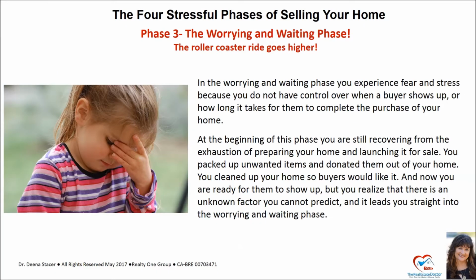In the worrying and waiting phase, you experience fear and stress because you do not have control over when a buyer shows up or how long it takes for them to complete the purchase of your home. At the beginning of this phase, you are still recovering from the exhaustion of preparing your home and launching it for sale. You packed up unwanted items and donated them out of your home. You cleaned up your home so buyers would like it, and now you are ready for them to show up. But you realize that there is an unknown factor you cannot predict, and it leads you straight into the worrying and waiting phase.